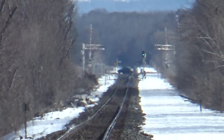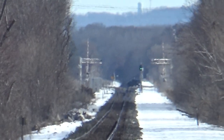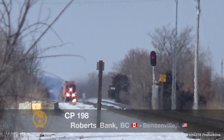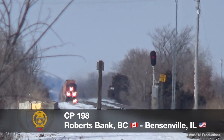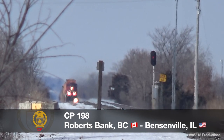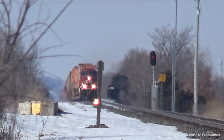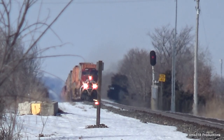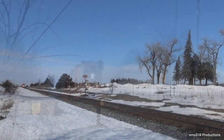Behind the tanker train, a clear signal lights up in the distance for hot intermodal train 198, carrying domestic containers out of Roberts Bank, British Columbia, heading for Bensonville, Illinois. There were three engines in their consist, but set up as one leading up front, one in the middle, and one pushing on the rear. The horn was very faint as well.